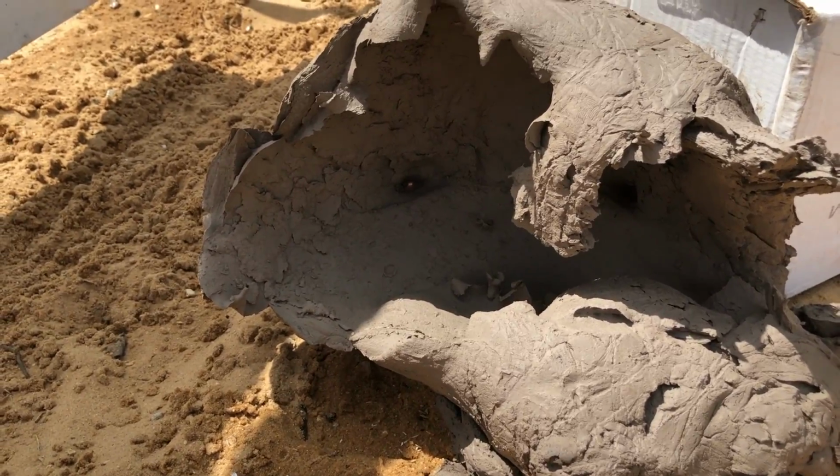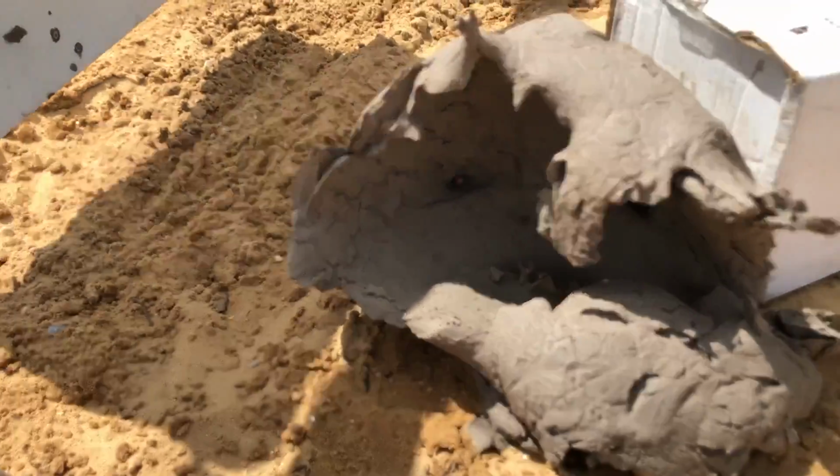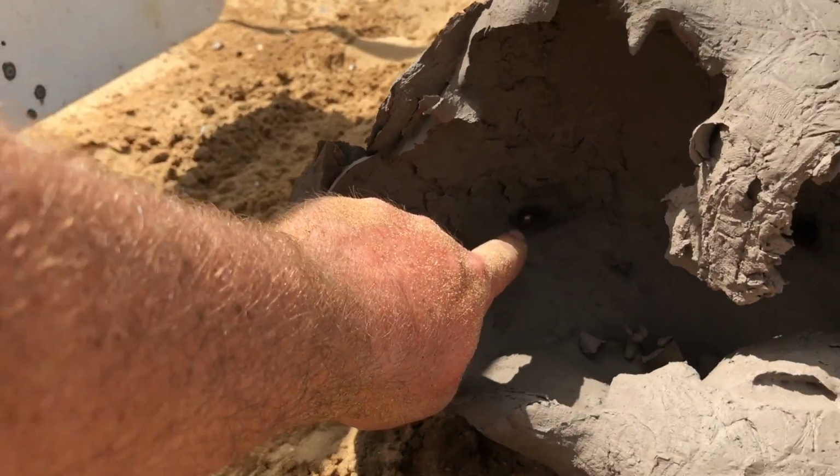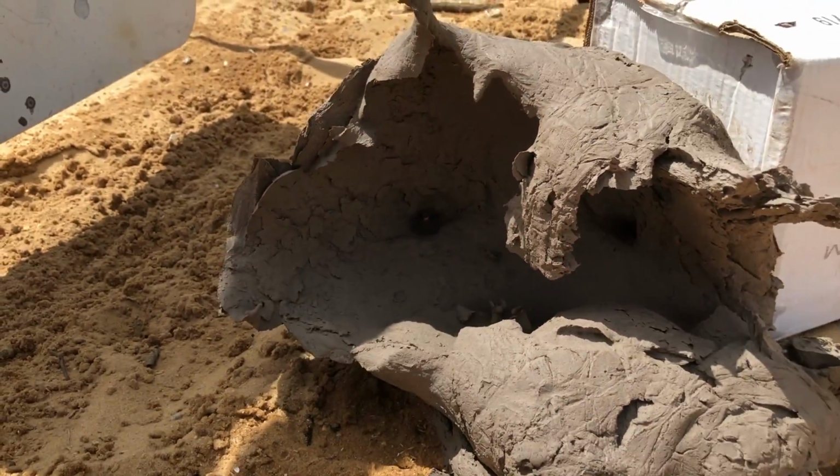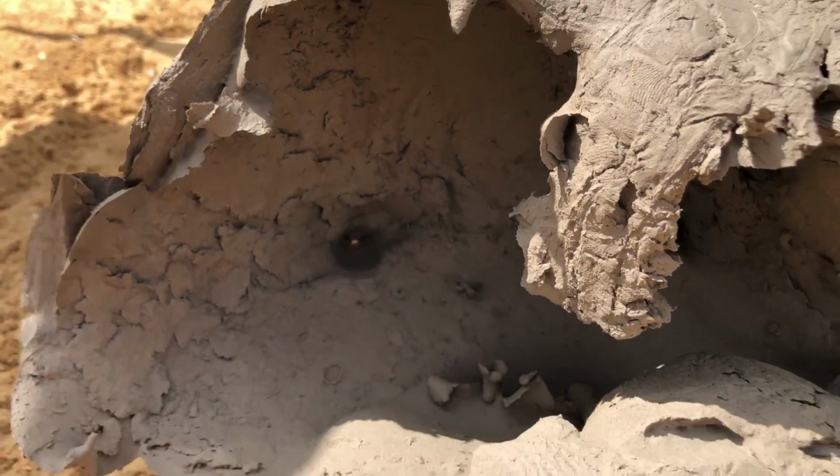Whoa! Look at that. That is amazing. So look, you can actually see there's a petal right there. Yep. That is nuts. Yeah. I was not expecting that whatsoever.